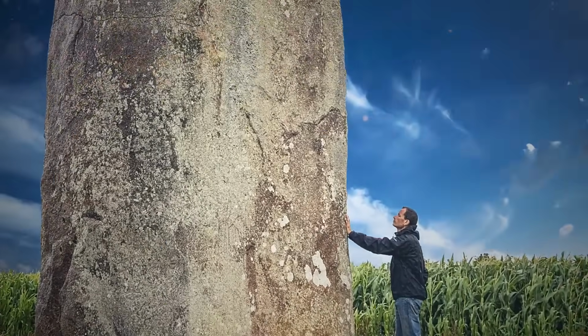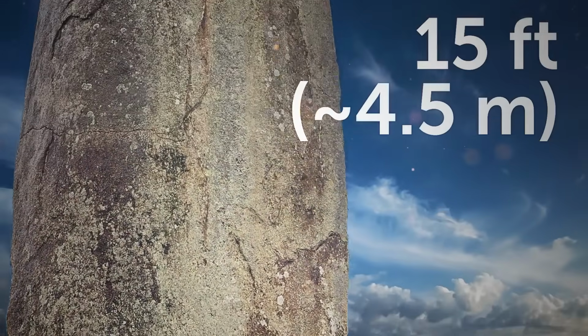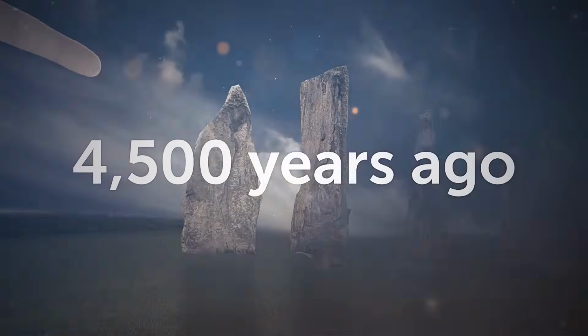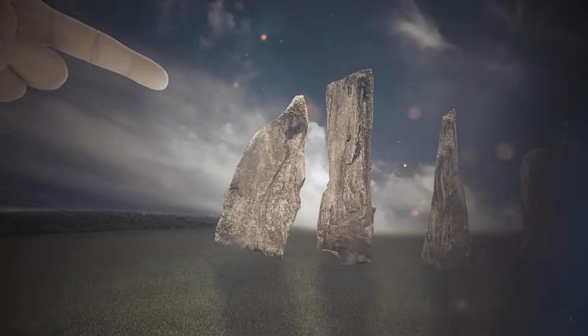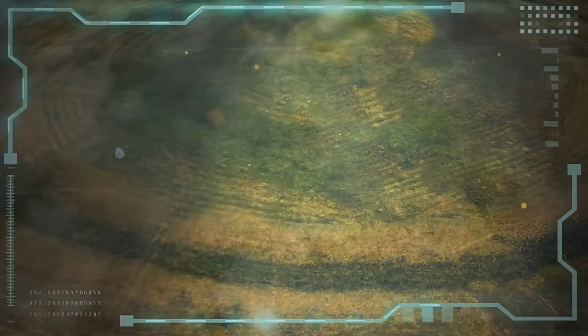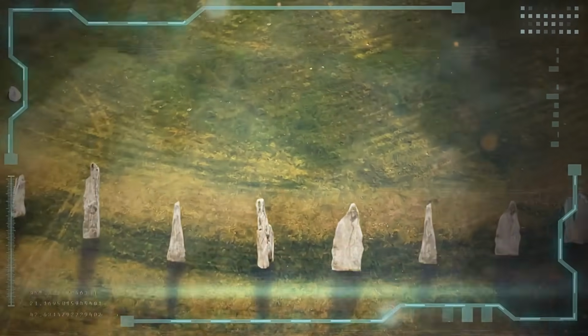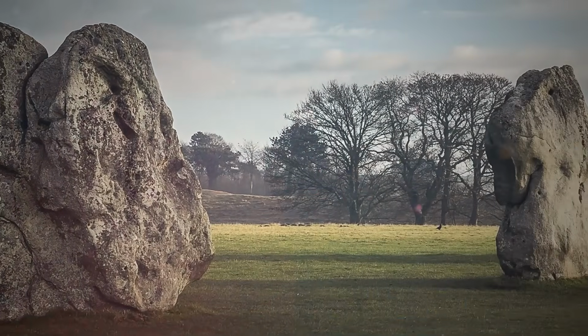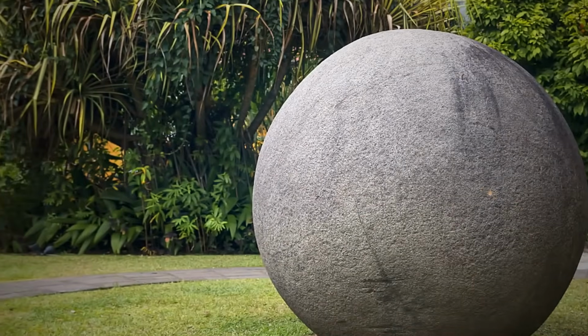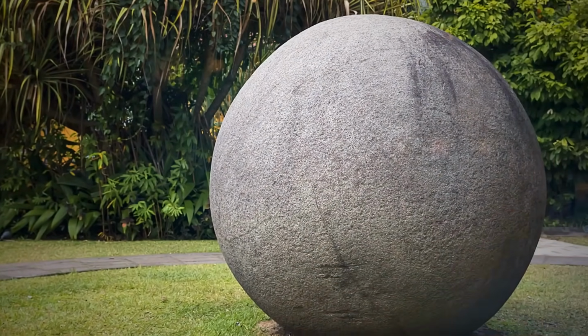Each plate here is 15 feet, which is about the height of 2 floors. Once, the stone stood vertically and formed a huge semicircle. But someone pushed the stones over about 4,500 years ago. It was a college prank. No, not really. That's why they couldn't be detected for a long time. Scientists still can't solve the mystery of Superhenge, but they believe the standing vertical stones were part of some huge monument.